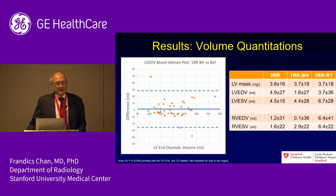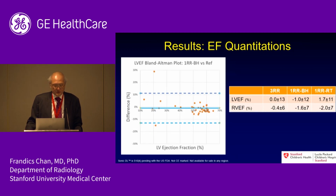All right, let's look at the quantitative measurements. In the volume quantifications, we use a Bland-Altman plot. You can see that it's unbiased and pretty tightly clustered. Most of the cases will fall within plus or minus 20 milliliters in diastolic volumes. For ejection fraction, again, it clusters very well. We do have a few outliers.